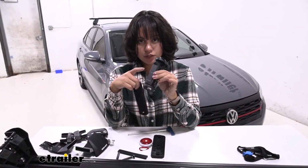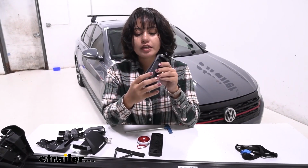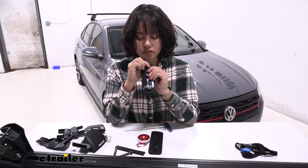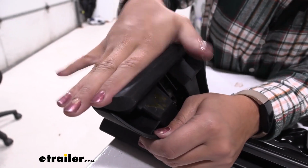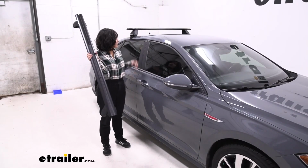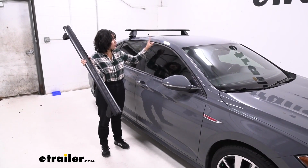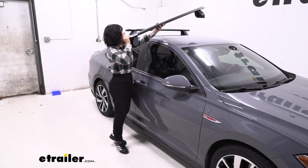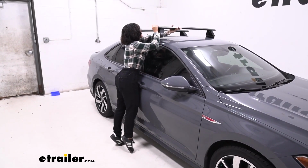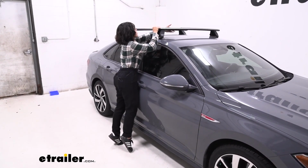Next, you have these foot plates with arrows on them, and then you have the pad with an arrow on them. So both of them are going to be facing out. Just put them together where they're both facing the correct direction. Double check where those arrows are facing and then pop them onto your tower. Then you're going to have a measurement where you would put your tower. We do have included stickers so that you can just mark your spot. Once you know where you're going to put your crossbar, just gently place them onto your roof. Since you have the rubber bottoms, you can move this around a little bit.